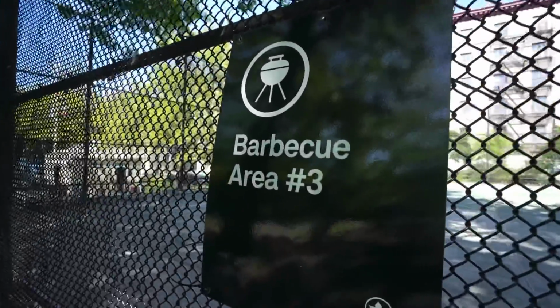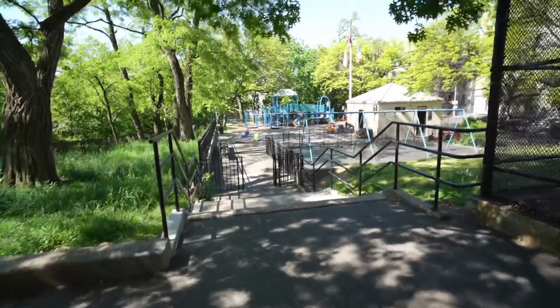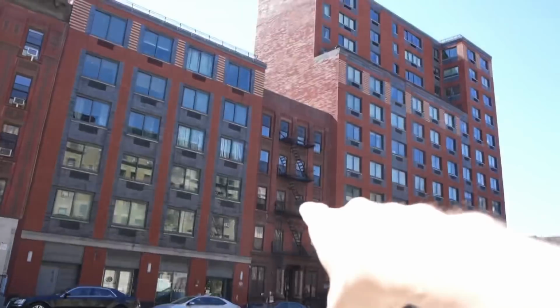You could have a cookout here. And there's also a kid's playground. Underrated, that's what I would call this. That right there is the building. Right here behind me. I just have to put in the gate code and we're in.